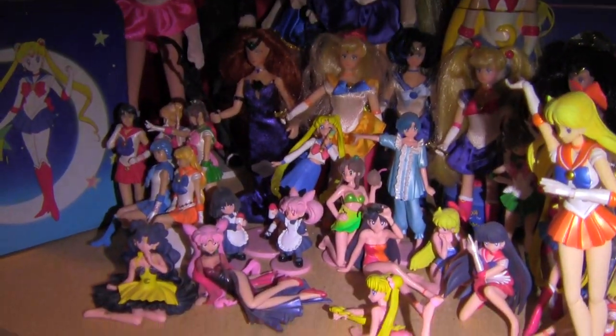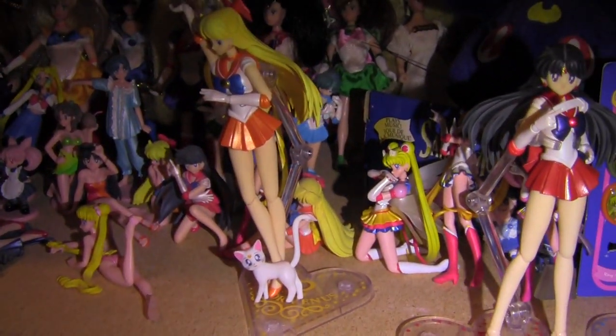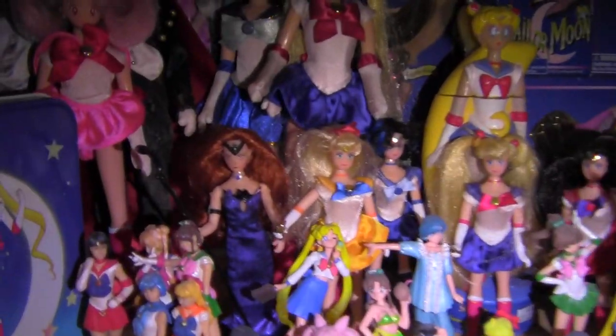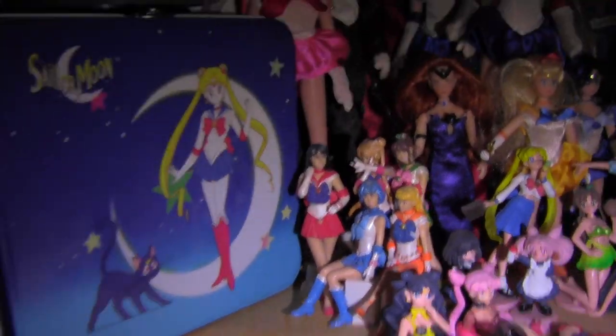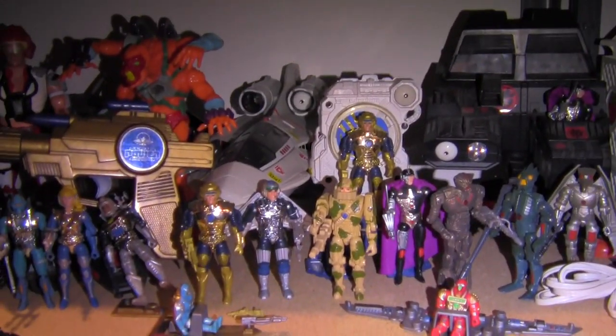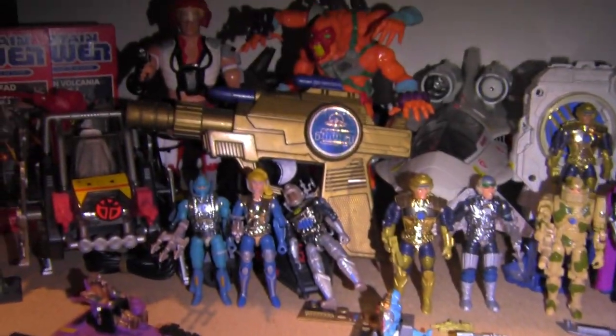Vintage from when the show first came out, and a lot of these were the little ones here. The little PVCs were Gashapons that you could buy in the early 2000s. So there's the ones for Pretty Guardian Sailor Moon, which was the live-action series. So, a lot of Sailor Moon stuff. I've got some Captain Power and the Soldiers of the Future. Some Computer Warriors up here. The Photon figures.